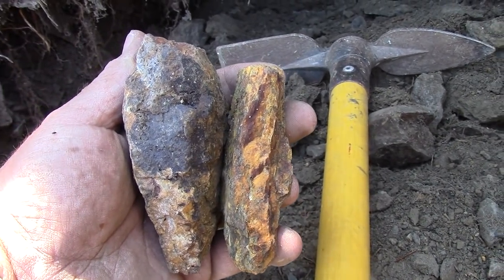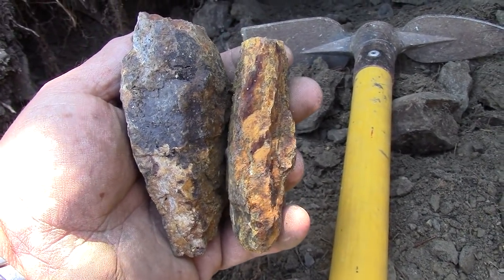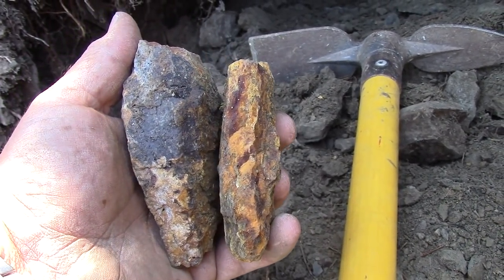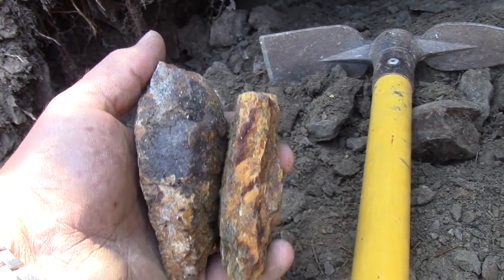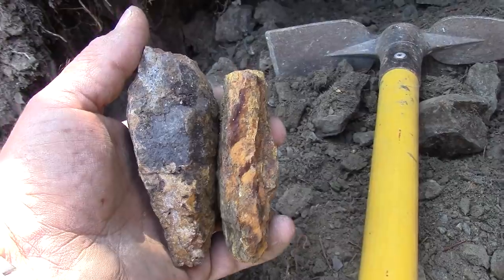Well, I was finally able to get a couple little samples out of there. Don't know what this stuff is. It's very heavy. Some of it's rusted pretty good. So I don't know, I may send it in for an analysis and see what's in it. Back on the crest trail again.